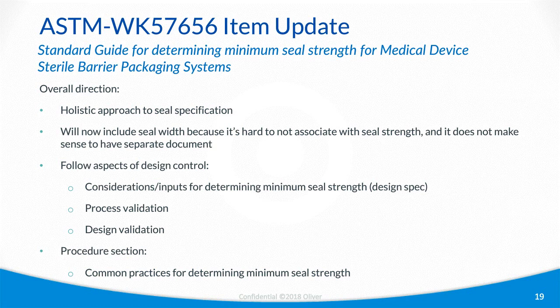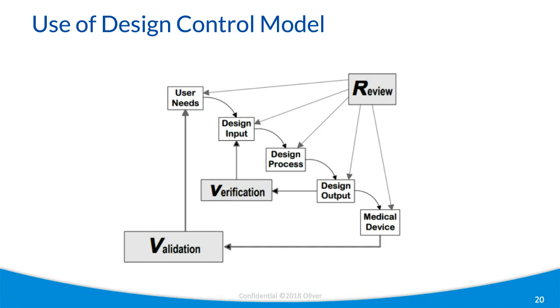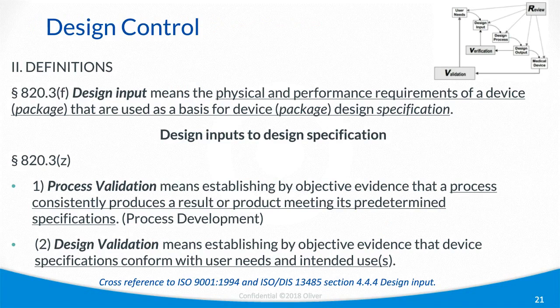So for the listeners who may not be familiar with design control or the design control model, here's the waterfall diagram, which is a high-level depiction of the inputs from the user needs and other design inputs, process and design outputs for verification and validation of a medical device. Well, some of the key elements in design control can also be applied to packaging: design inputs, which translate into design specifications, and also process and design validation concepts as well.